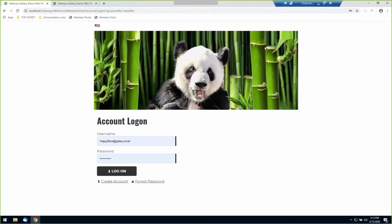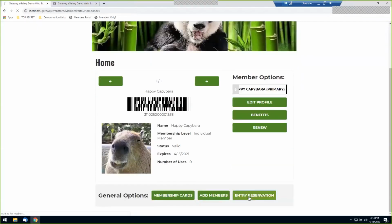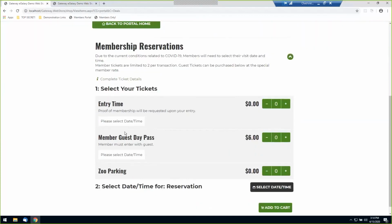The first solution I'm going to look at is for individual members. We can use a tool like eGalaxy's Pass Portal to make reservations. So let's look at that journey pathway. Using the eGalaxy Pass Portal, an individual pass holder or member can go online and purchase a reservation. For example, we'll look at Hapabera's membership here. He's a member who wants to visit the zoo. Happy can log in, click the reservations button, and select his requested date and time. And of course, he can add any additional things to his experience that he might want while at the zoo. So here on my membership reservations page, I have my entry product, maybe some day guest passes if he wants to bring a friend, and zoo parking as some options.